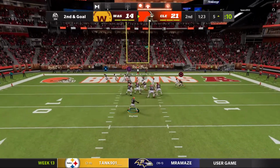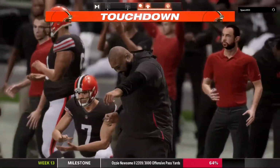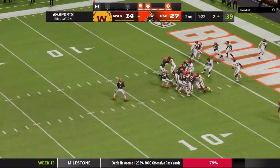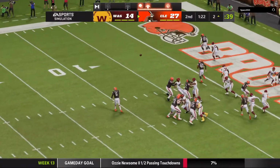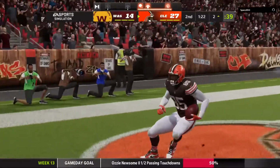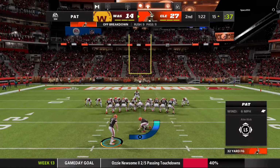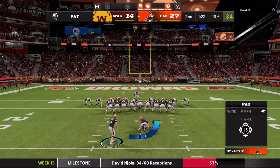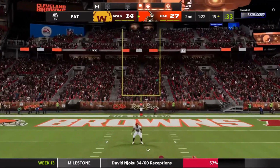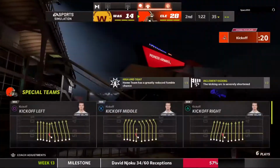Mayfield off the play fake. Njoku pulls this one in. He's got it for a Cleveland touchdown. David Njoku, his 2nd touchdown on the season. And the Browns add on to their lead. And McLaughlin now to add the PAT. He's got it as they double up the lead. This one's now 28-14.